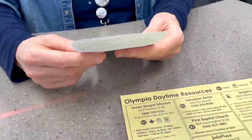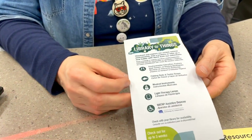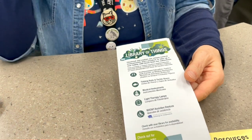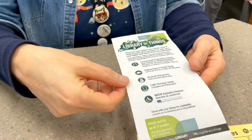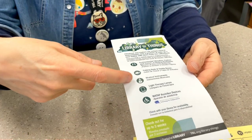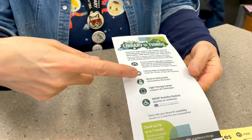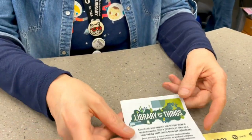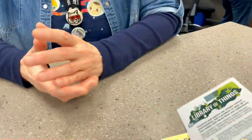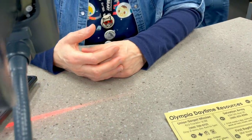Also, we have a really cool collection called Library of Things, and it was really popular in the summer. It had like a pass to the parks. If people want to learn how to play the ukulele, some libraries, you can check those out. So besides just books, we have so many other resources. Yeah, that's exactly what I was looking for.